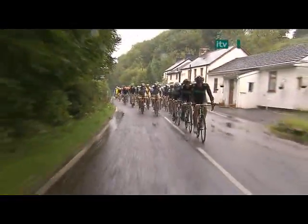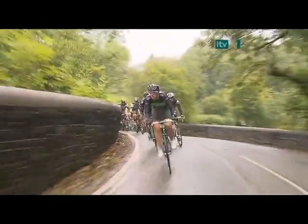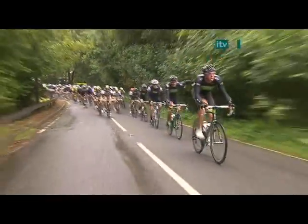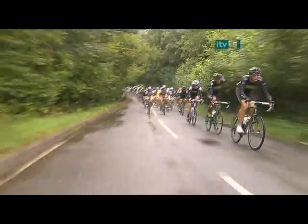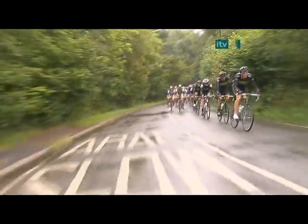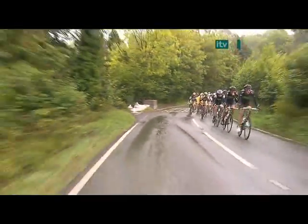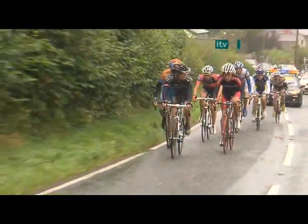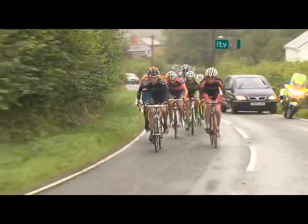Fantastic, wonderful scenery, but as you say, the weather very, very dreary indeed, but it hasn't dampened the spirits of the Tour of Britain, and they are really giving us a fantastic race today. Still Team Sky then on the front of the main field, and they are of course looking after the interests of the overall race leader, Greg Henderson. Evan Oliphant on the front of the leading group here.